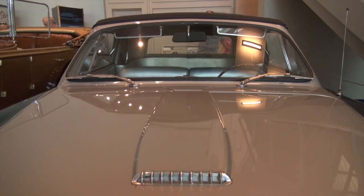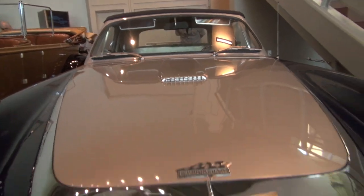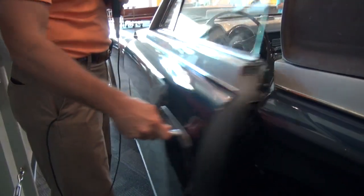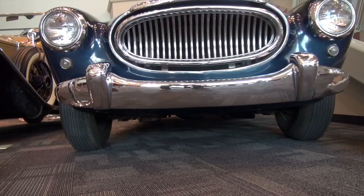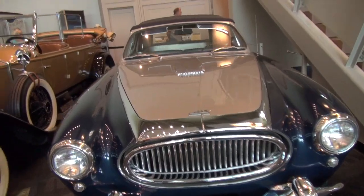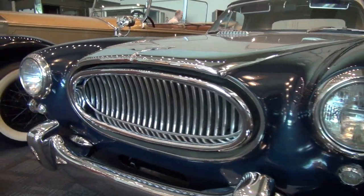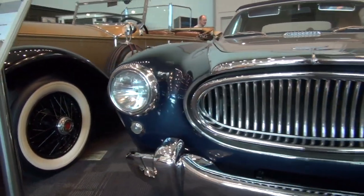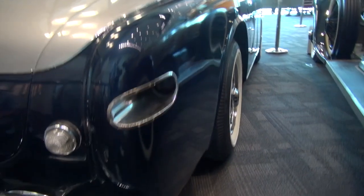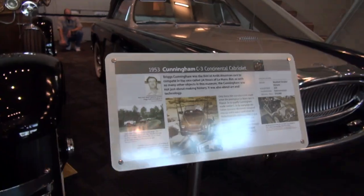The body on the car is made by Vignale in Italy. It has a 1958 Chrysler Hemi engine in it. It uses Kelsey-Hayes wire wheels that were popular on Chryslers in the early 50s. The workmanship on the car is just extraordinary, and we're thrilled to have it, especially because these cars were made in West Palm Beach, so it has a Florida connection.